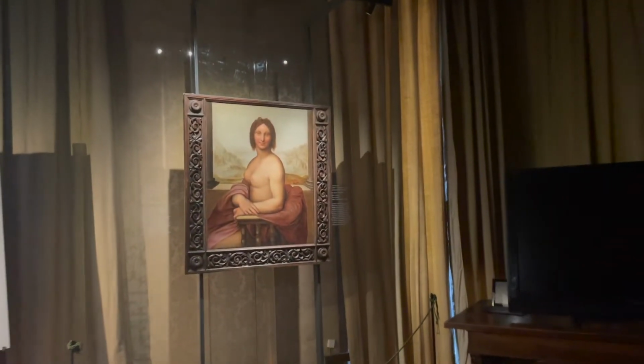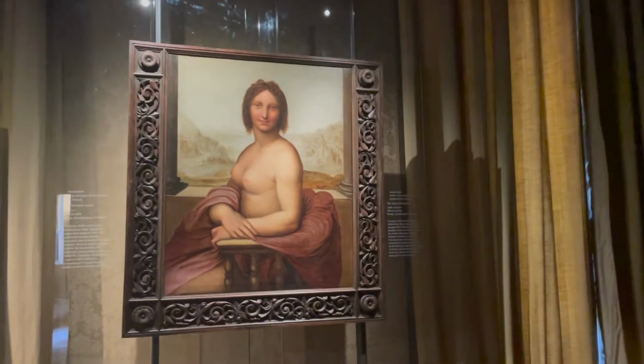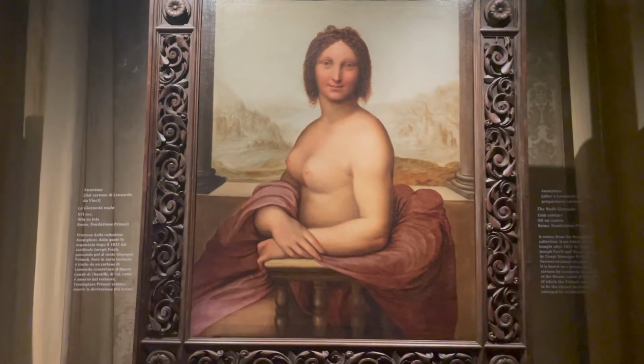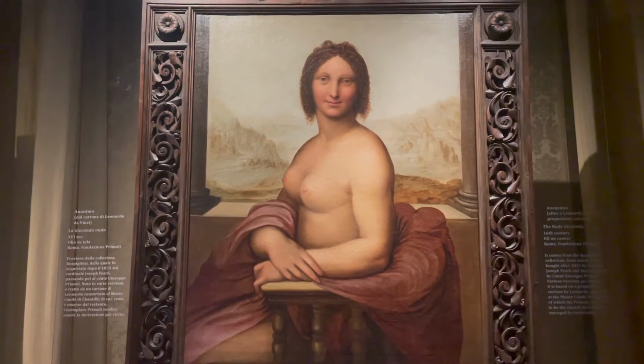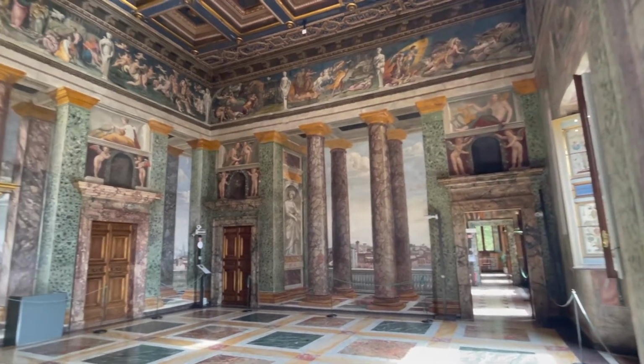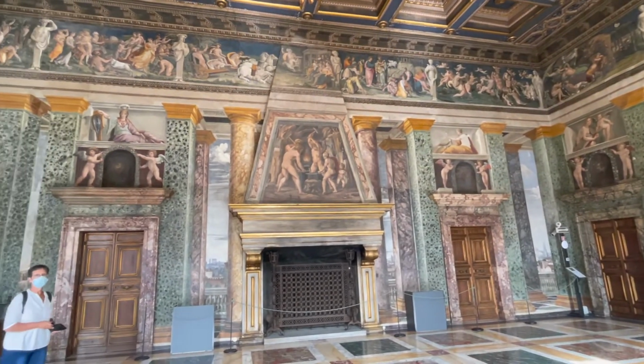This painting was created based on Leonardo's sketch of the Mona Lisa. The inclusion of columns is interesting, as the Mona Lisa does not have them, which could suggest it was trimmed down. This room is also covered in paintings, and none of the columns on the walls are real.